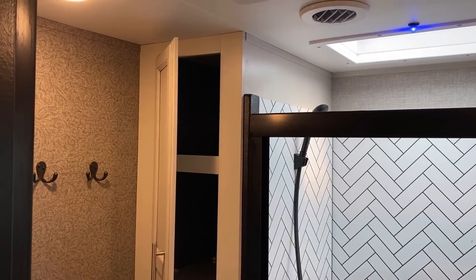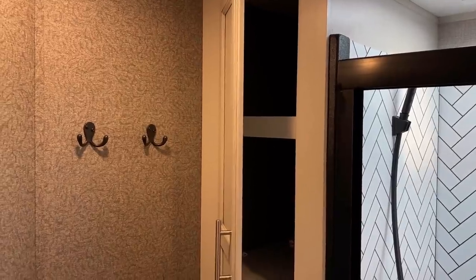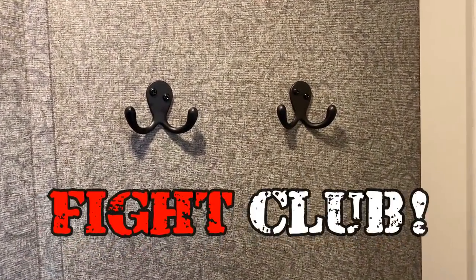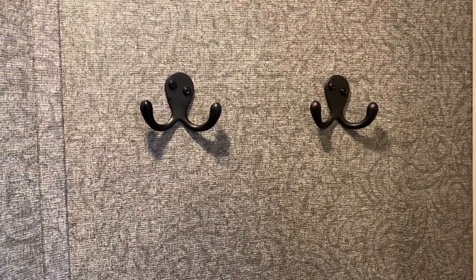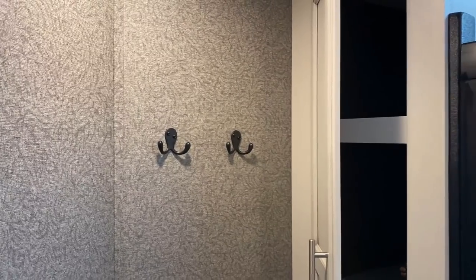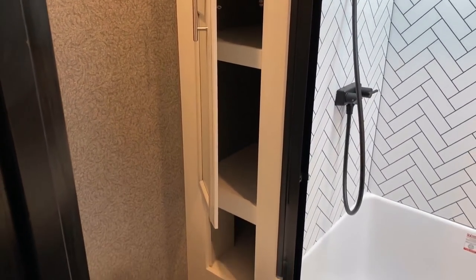Now, the bathroom layout hasn't changed. A couple of the looks have, though. You still have that really nice linen space there. I love the shelving. You got the pair of Drunken Octopus Fight Club towel hangers over here. There's only one rule in Drunken Octopus Fight Club. You don't talk about Drunken Octopus Fight Club.